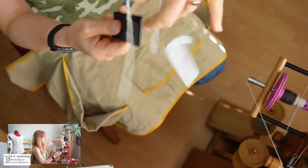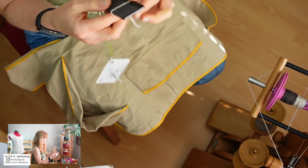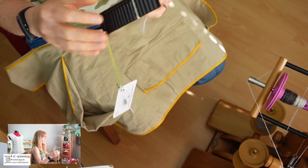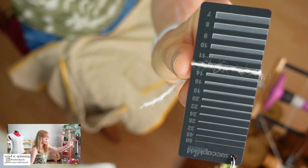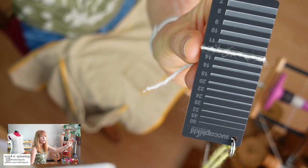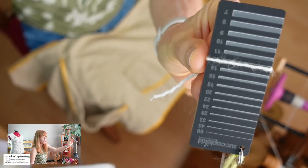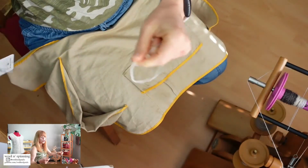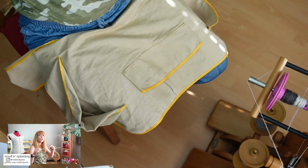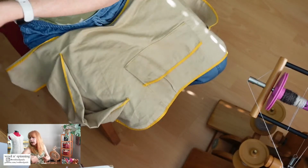This 2-ply is about 12 wraps per inch. So it's a little bit finer than what Anne Field suggested. She suggested spinning singles at 12 wraps per inch for a plied yarn of 8 wraps per inch, but I don't spin that thick. So I kind of ignored that and just spun to the thickness that I like, which you can do up to a point. There comes a point where if your yarn is too thin and you don't have enough twist, regardless of the crimps per inch, you need to put in more twist.